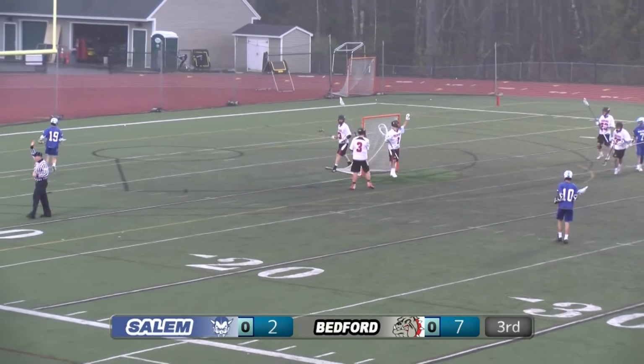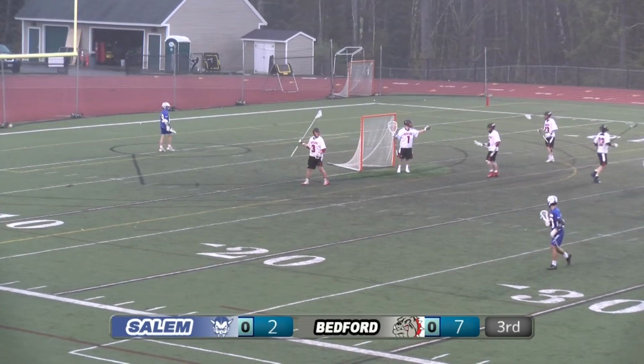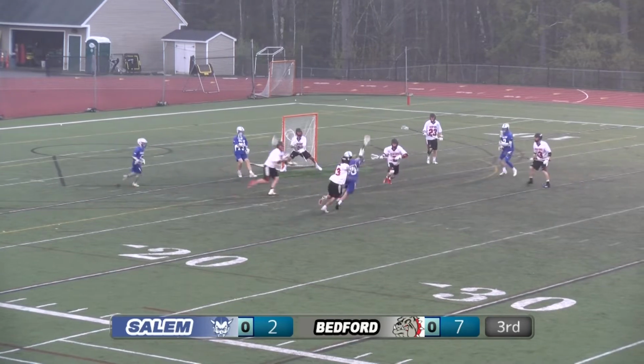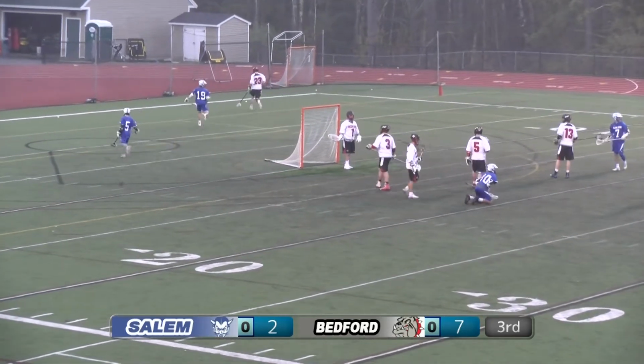Alex Weston is able to pull but misses the cage. They back it up and keep the ball in the offensive end for Salem. I feel like Weston had about 5 steps that he could have taken more to improve his angle for his shot, and he didn't take that. Going to have to learn about that.